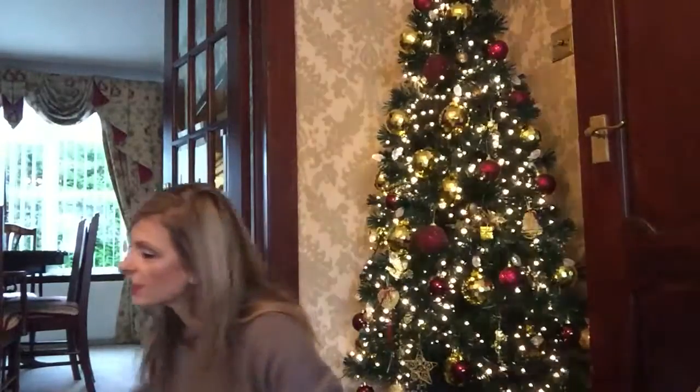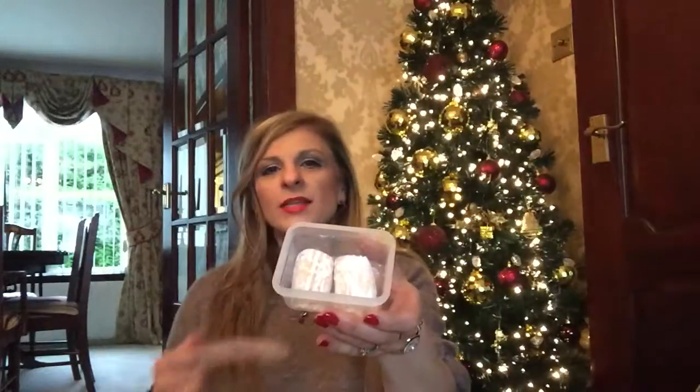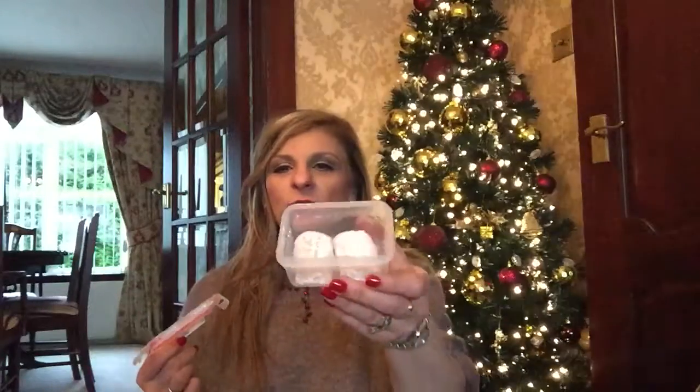The other thing I like to do is get these plastic boxes, and then you just fill them up with some home baking. These are little Greek biscuits that we give out at weddings, and have at Christmas time, and they are called kourabiedes. So that's just a thing I like to add in as well.